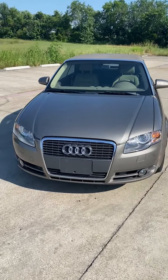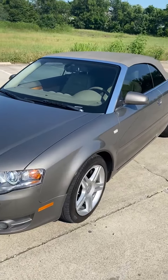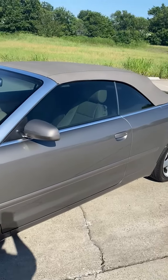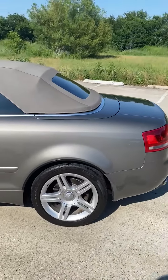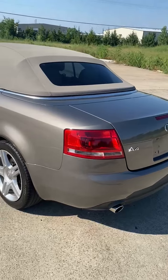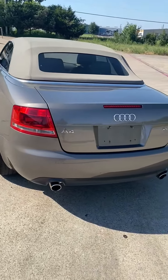This is a 2008 Audi A4 Cabriolet 2.0 turbo with 52,000 miles. Absolutely gorgeous car, mocha with the mocha top and the beige leather interior. You'll be lucky to find a scratch on this vehicle. Absolutely gorgeous. Not a door ding, needs nothing.